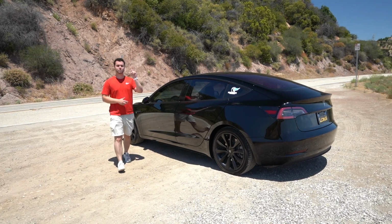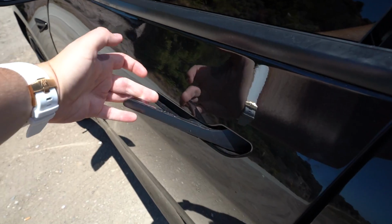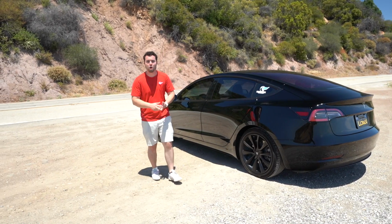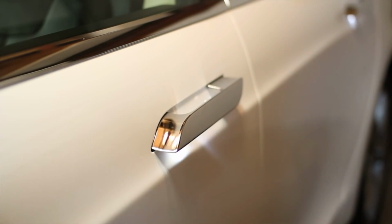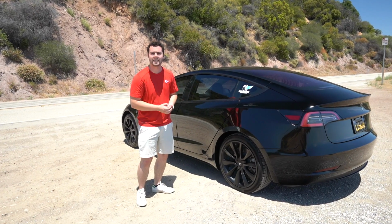Number 2, the door handles on the inside and out. Now, I appreciate Tesla coming up with unique door handles that are integrated into the body lines of the car, both for efficiency reasons, aerodynamics, and also it simply looks cool. The fact that you can walk up to your Tesla Model S, have the door handles come out, and they're these beautiful pieces of metal, it feels high quality, is awesome.